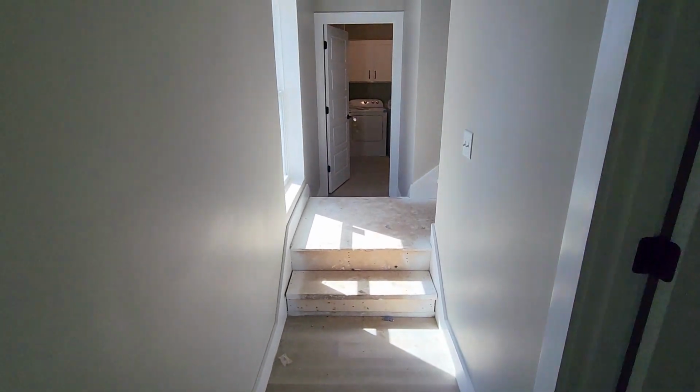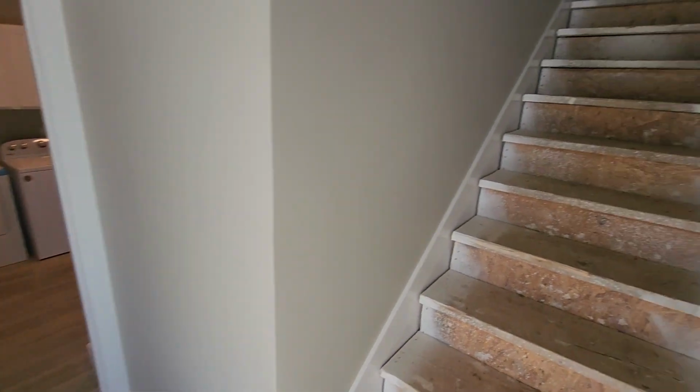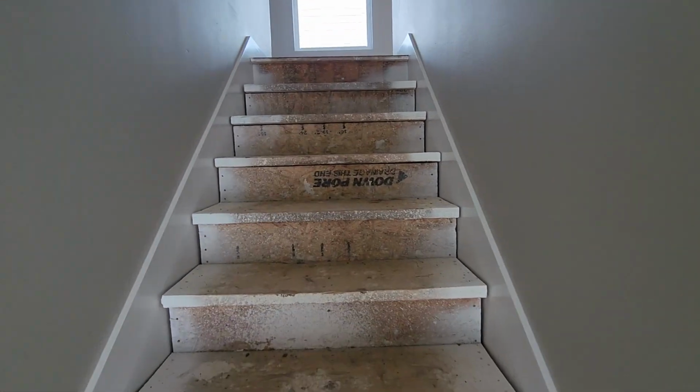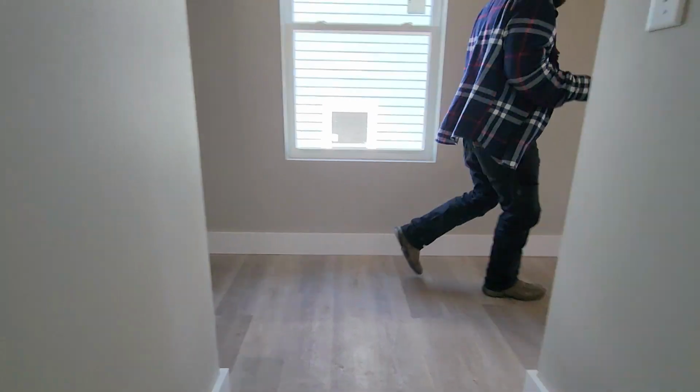I'm getting some details on the painter touch-up. They'll come back one more time and touch up everything, like after you get your furniture and stuff moved in. I'm going to get some details, and I'll let you know how that goes. Anyway, this is your Lot 155 on David Shawn. Let me know if you have any questions.